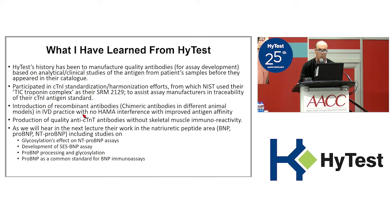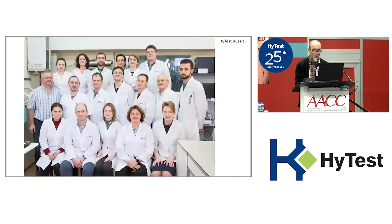They're now introducing recombinant antibodies in different animal models to improve the affinity of their antibodies to, again, eliminate noise and to pick up more signal. And I think you're going to see, when other companies start maybe looking at troponin T assays, they're going to have a quality product, hopefully without any skeletal muscle immunoreactivity. And in our next speaker, we're going to hear really the state of the art of where the company has taken things as far as the natriuretic peptides.